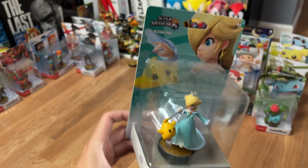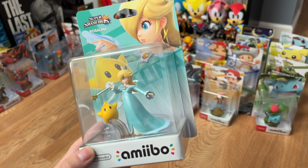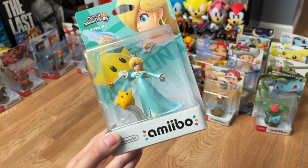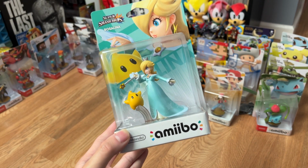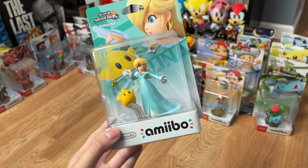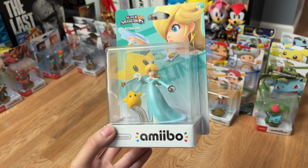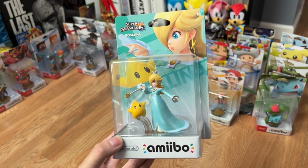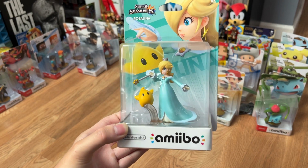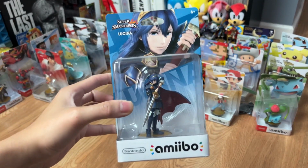Next one we got here is Rosalina. This is the original that came out during that Target exclusive era where she became super duper hard to find. If you weren't out there looking for her day one, it was like, okay, well, good luck, because she was pretty much out of stock everywhere. I have not yet opened this box yet, just because I was holding it off until I had more room to actually display my amiibo figures. But yeah, one of these days I will open this figure up and have my entire amiibo collection on display. Let's take a look at some of the Fire Emblem representations.